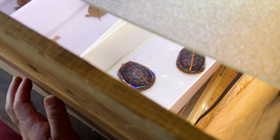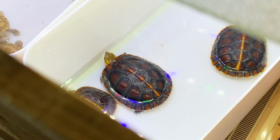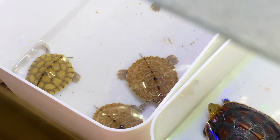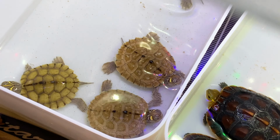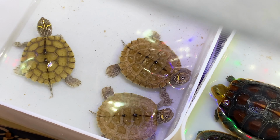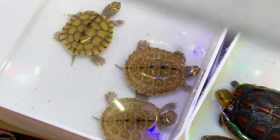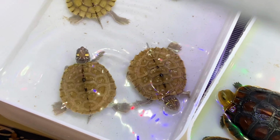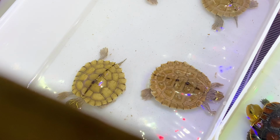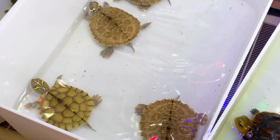So here you can see the different turtles. I just want to introduce them later. They are Sema, we call them Sema. I'm not sure of the English name. So they are all Ouachita map turtles, and there's a Forest map turtle. The Ouachita map turtles look so beautiful, with the coloration in their head, and also the coloration around the mouth and chin. It looks amazing. And I've seen some pictures showing how massive their full grown males and females would be, and I'm quite interested in raising them to huge sizes.